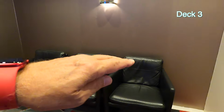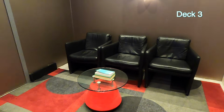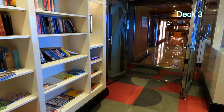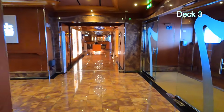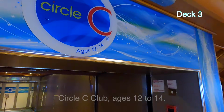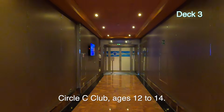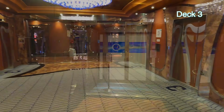There was a computer desk there, desks. And now there's that. So, library. Take a book, leave a book. Another way to get outside. By the way, we're on the port side now. And this is the Circle C Club, ages 12 to 14. And we are not going to go in, and we're not even going to see in.